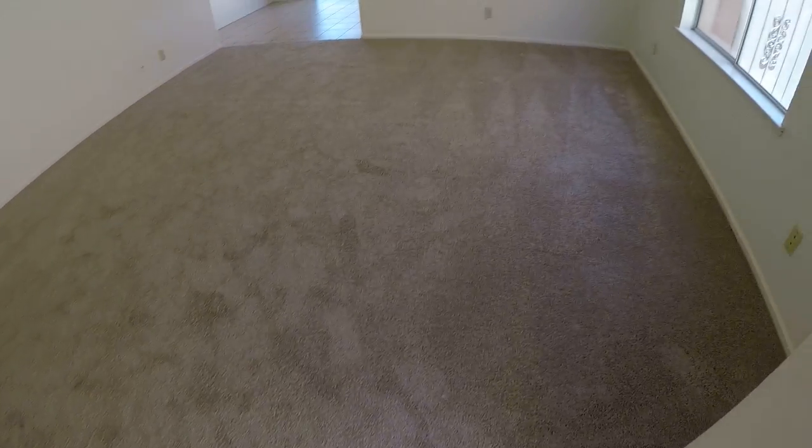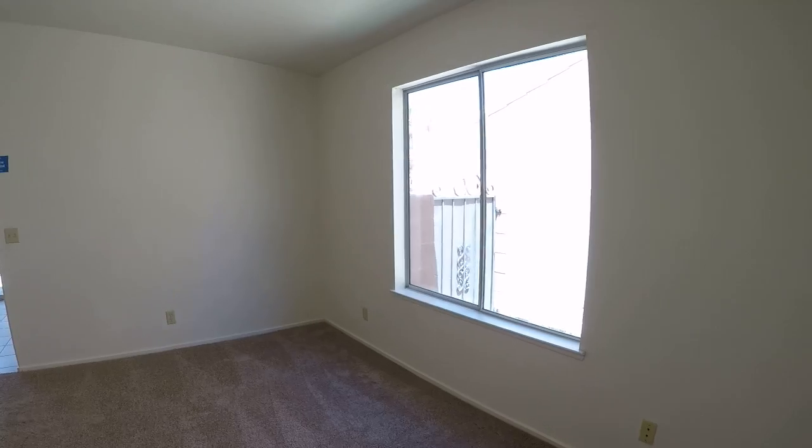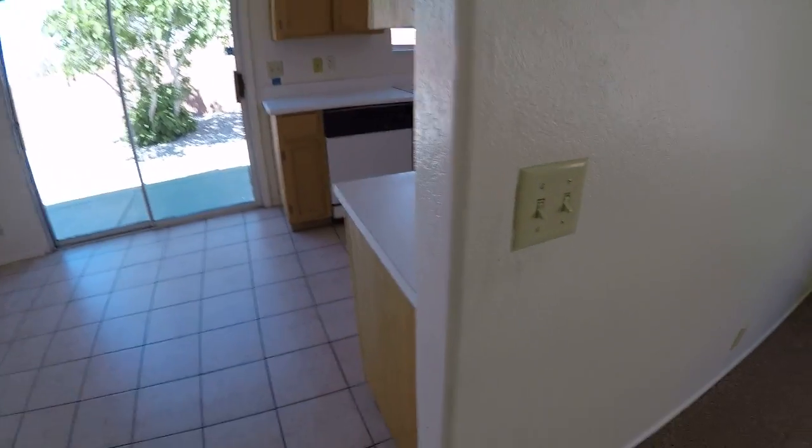So this is an open door home, as you can tell. The carpet looks good, need blinds. Paint looks pretty good, white. Maybe some areas for touch up, like here.